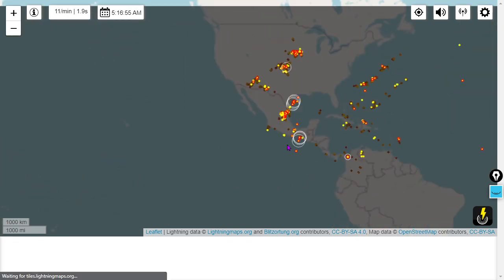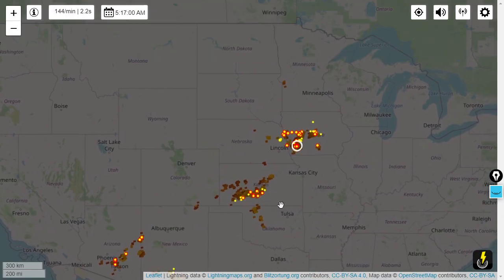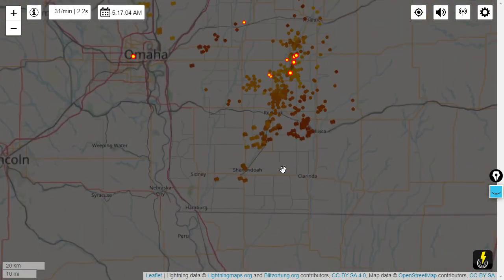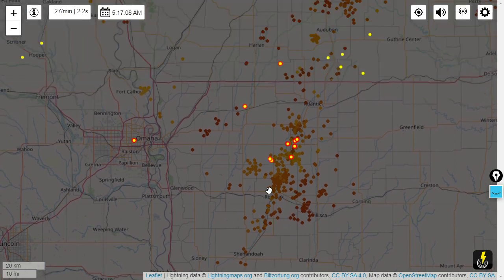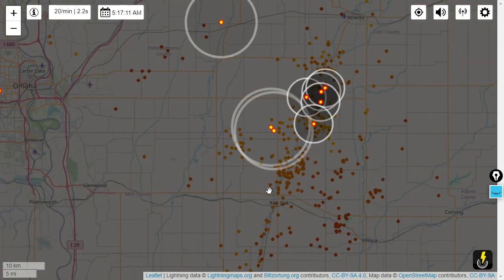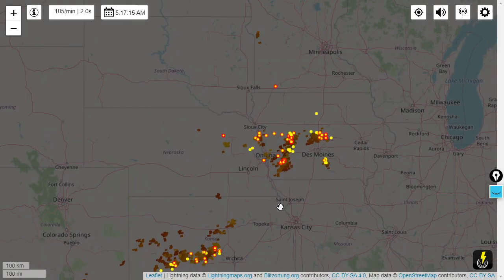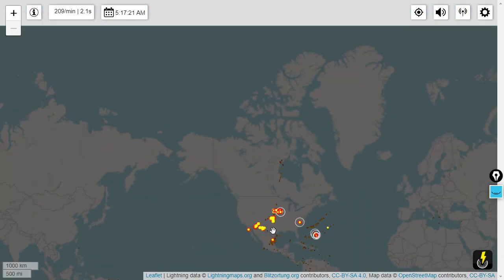And here's your real-time lightning maps at lightningmaps.org. It's good times. I use it when I hear thunder. Hey, Omaha, you've got some serious lightning to your east. Des Moines, you might be in the crosshairs. Lots of lightning to your north, also Des Moines. Again, when you hear thunder, check it out, lightningmaps.org.